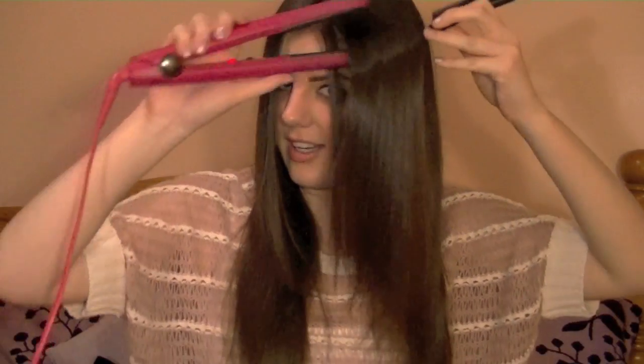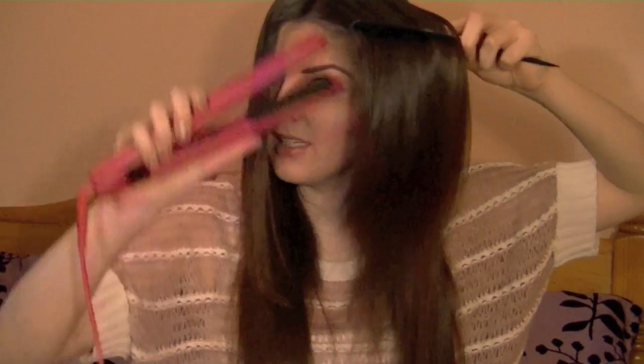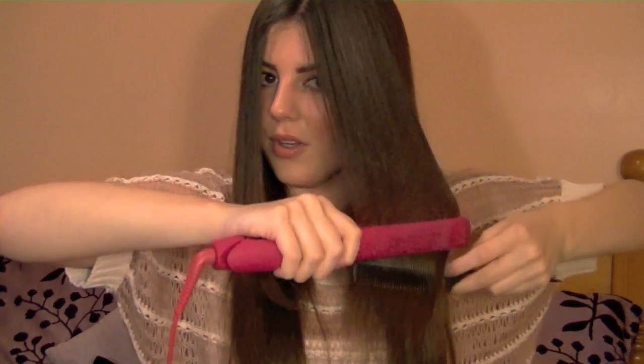The cool thing about straightening your hair too is that because it's smoothing out all the cuticles, it can give you quite a nice little bit of shine. And if you want to add a little bit of shine, I would recommend putting in a little bit of something like Moroccan oil into your hair, maybe just after you've straightened it, and that can give you quite a nice shine, so we can emulate Nina Dobrev's really gorgeous hair.